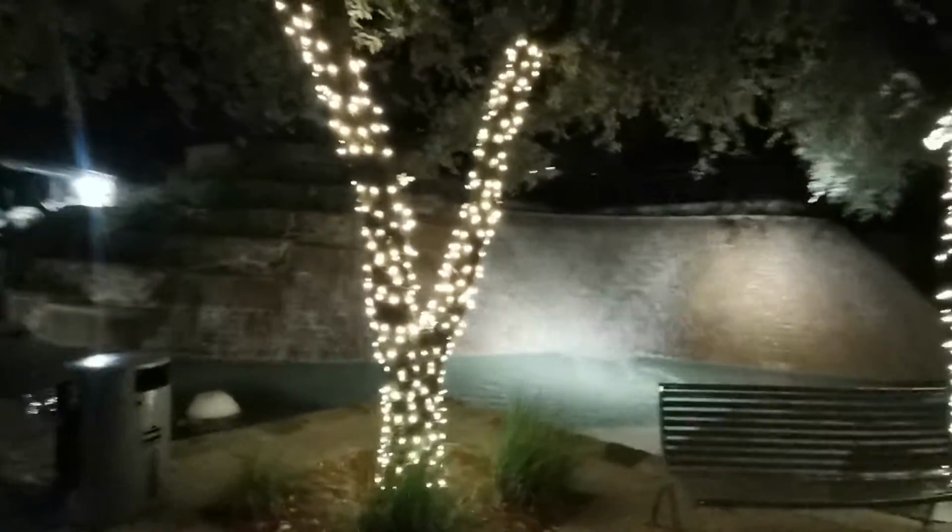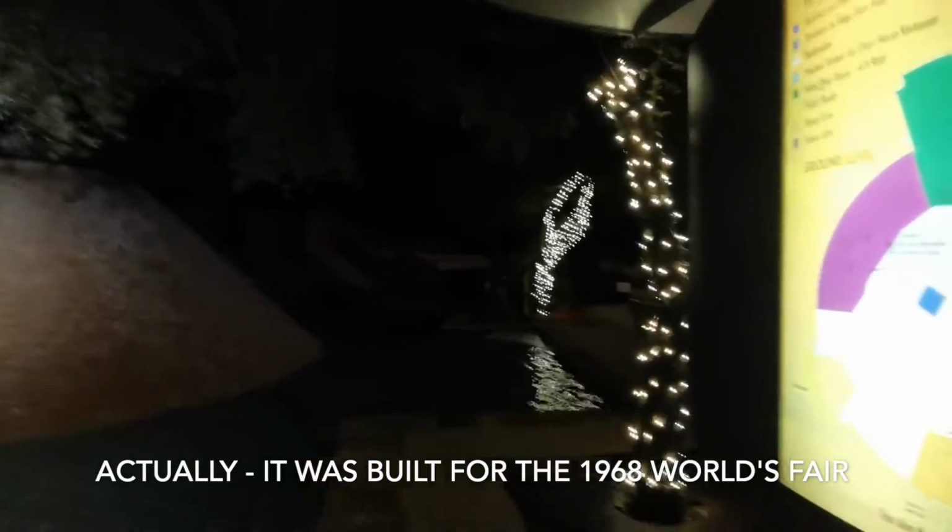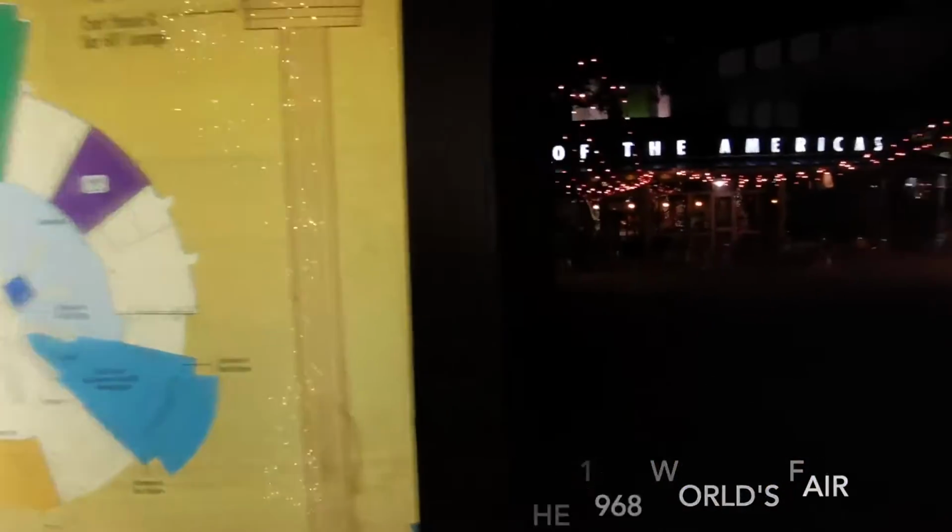All right, so we are at what is known as the HemisFair, a park built for the World's Fair in the 80s? I don't remember exactly. But here we are. This is the Tower of the Americas, they call it. Pretty grandiose, huh? There's elevators that go up there, and at the top there's a revolving observation deck.